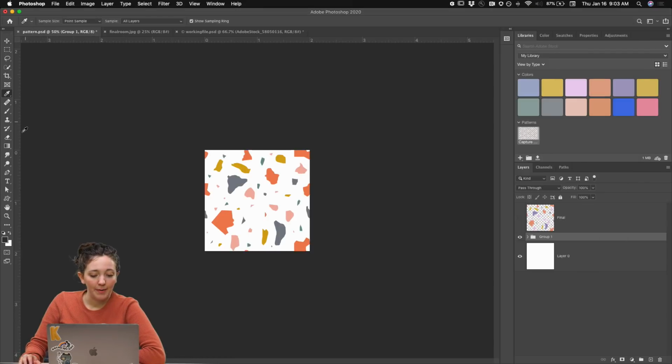In Photoshop, we're gonna be making a seamless pattern, which has never been easier in Photoshop in light of some very recent updates. Even after the 2020 update, this is even newer, so I'm going to show you something very cool, but I'm also going to show you an old school way to make a seamless pattern.